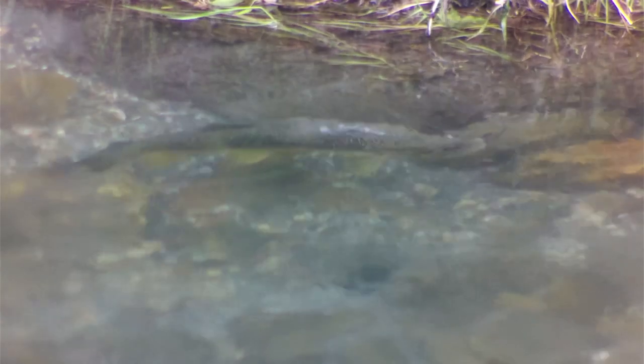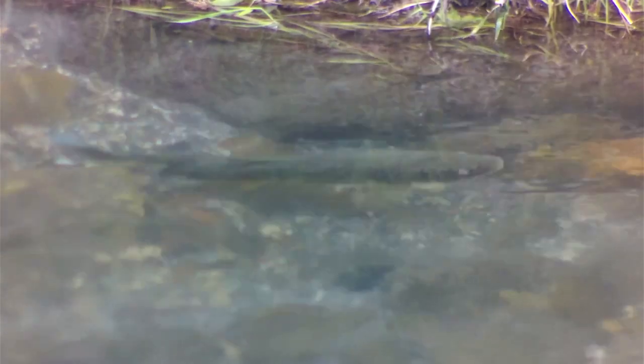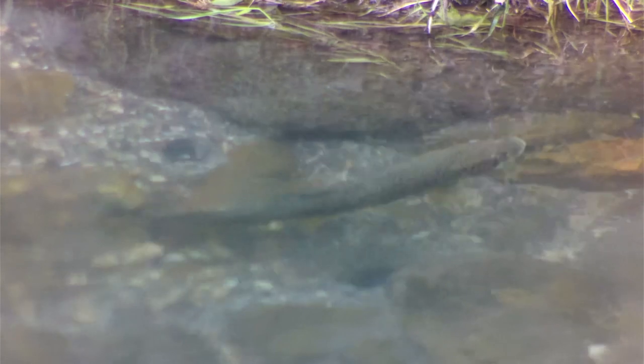Marble trout is a predatory fish. When it reaches, let's say, 50 centimeters, it becomes strictly carnivorous. That means that it only eats other fish. Up to 50 centimeters, it's possible to catch it on a nymph or even on a dry fly if the conditions are suitable.